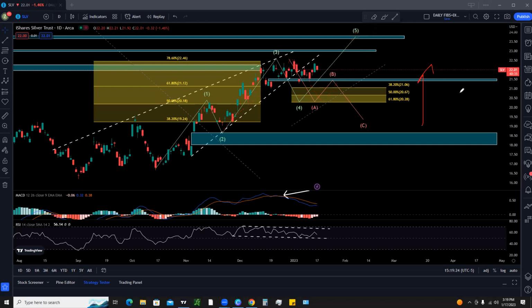Nothing moves in a straight line up and nothing moves in a straight line down. What you do is you move up, you retrace, and then you continue up higher, or you break that trend, right? So if you move up, retrace, and then break through those retracement levels, that's how you can spot a reversal. So that's why I'm looking at 21.06, 20.67, and 20.28. Those are my 3 most important levels.